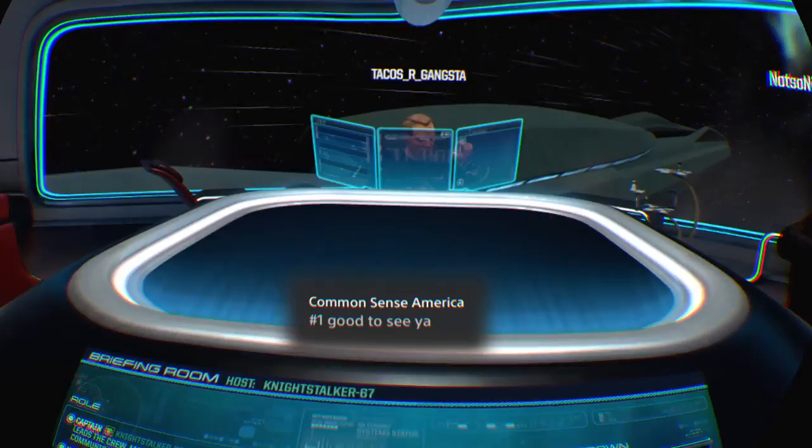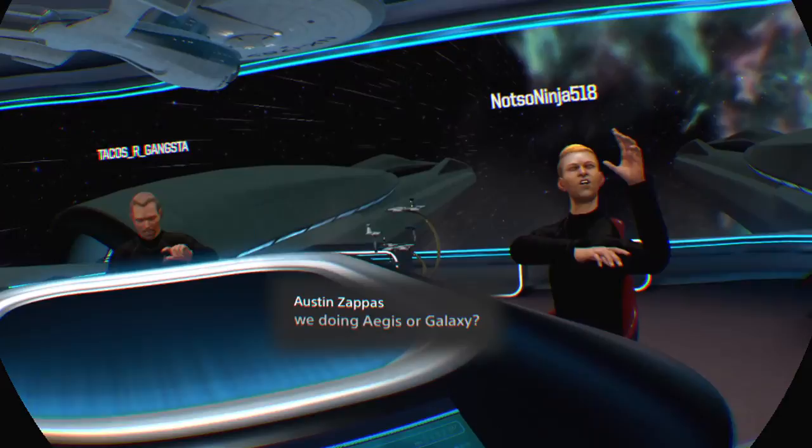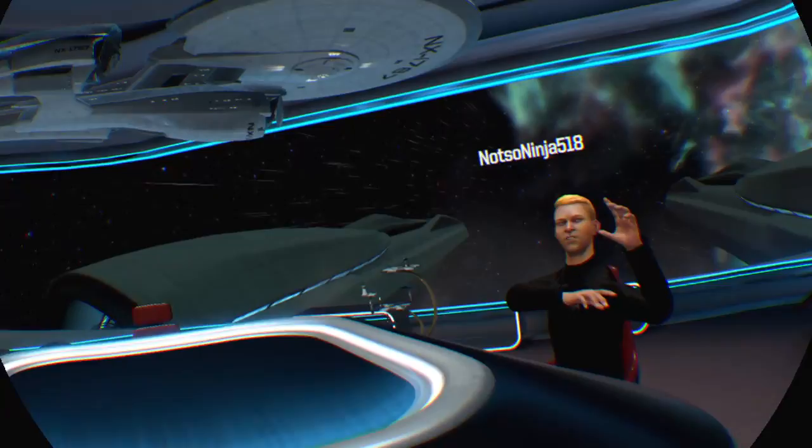Common sense. Are we doing Aegis or Galaxy? I think he said he wanted to do Aegis tonight. Yeah, we'll do the Aegis. Need a bald cap, yeah, to do D.